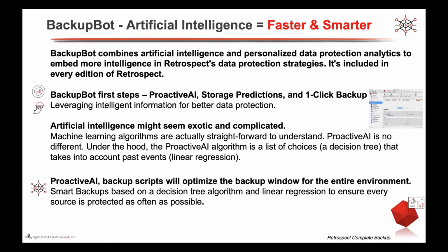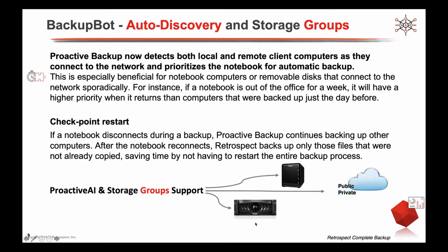It's basically optimizing your backup window by utilizing a decision tree algorithm to best optimize your backups across the board. This is for machines that would otherwise not normally get backed up, or that would take a lot of work on your side to sit there and make sure we're targeting them exactly when we can. Now, the AI capability does all that for you.